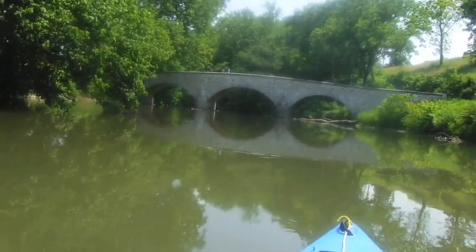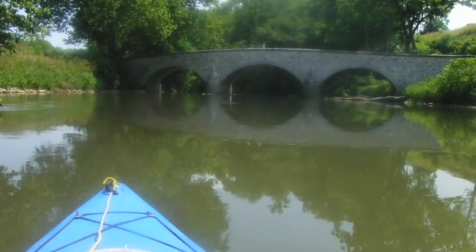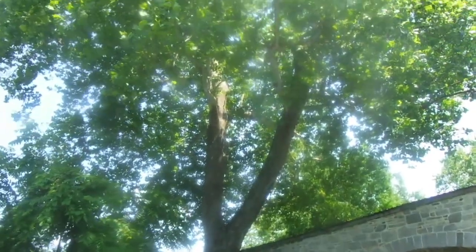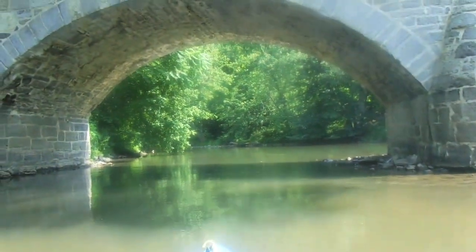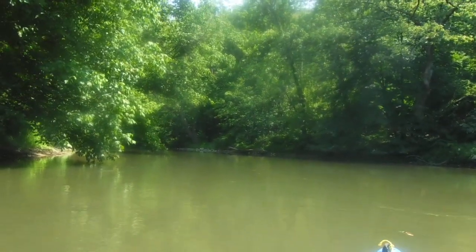Here we are, we came up on Burnside Bridge, the original historic Burnside Bridge. And this time we'll go through the left arch. Last time we went through the center. All right, we're lined up with the left arch and getting ready to go through. This here is the witness tree. It's said that it was here during the battle. All right, here's the arch. Look at it here as we go through. We hear some echo, pop out.